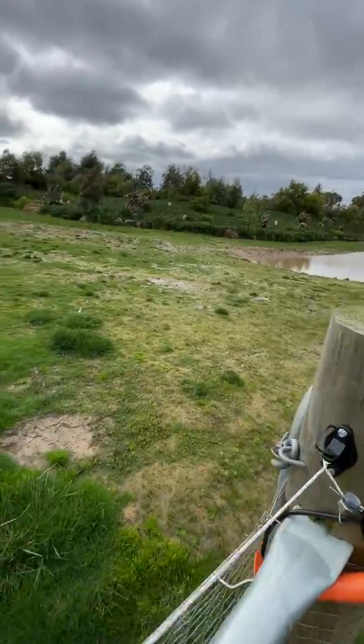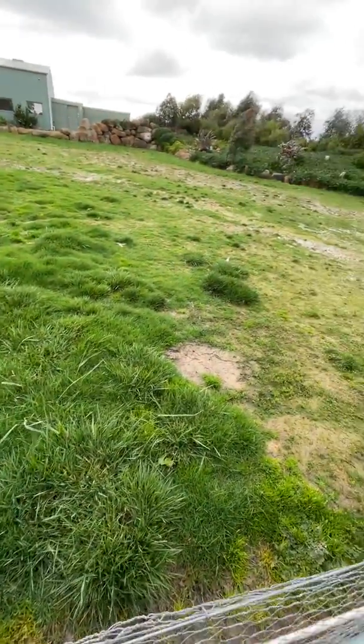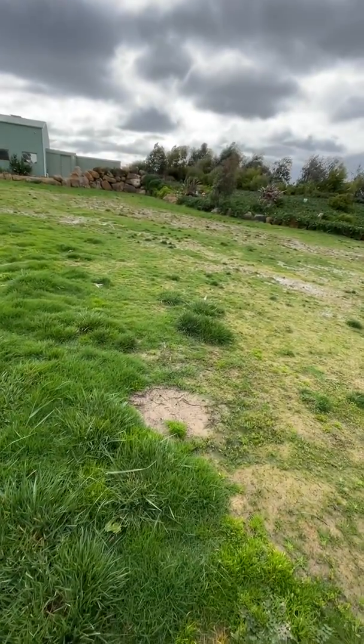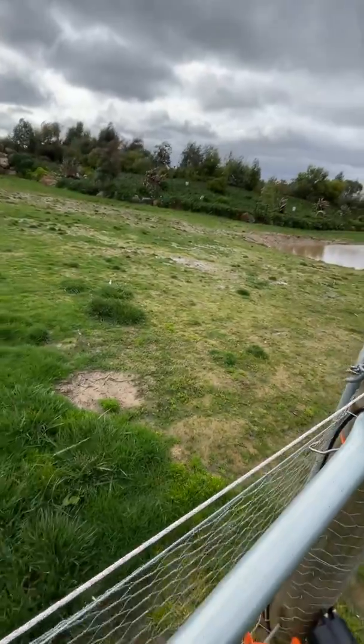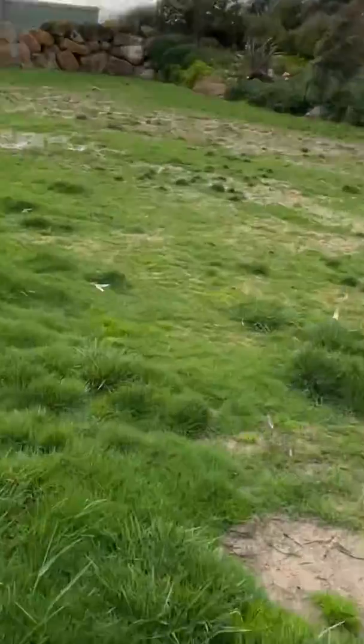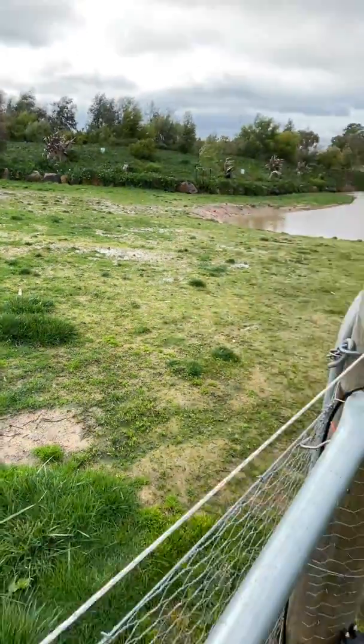Obviously the trucks and big excavators made an awful mess of our yard here, so we took the opportunity to put irrigation through this and plant new lawn, and yeah, it's coming out really well considering it's the middle of winter.